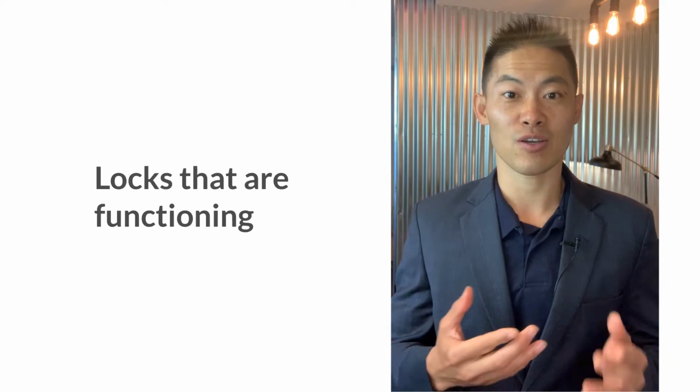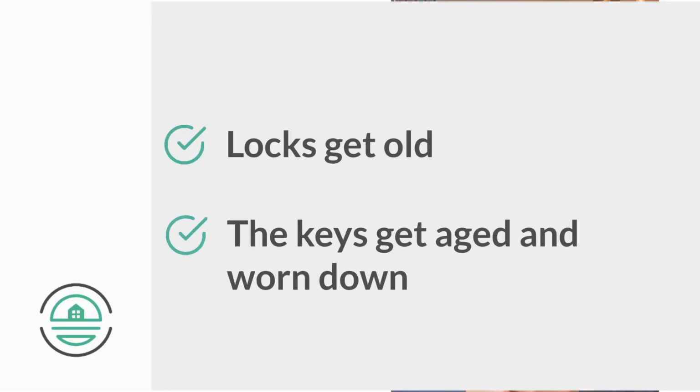In addition, changing the locks will always make sure that you have locks that are functioning. We've seen properties where the locks get old, the keys get aged and worn down, and people start struggling even getting into their own house, and you don't want that. In addition, when the locks get old, sometimes they don't fit right, especially with some of the older doors that we have in Boston, and they just don't close properly. So locks is the first huge thing that we do to ensure safety for our residents.